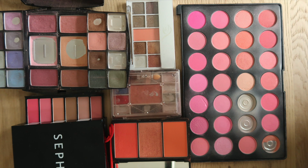For blushes, yeah, that's an interesting one. For blushes, I had 20 last time. Right now I have 60. That is because, again, merging with my sister's makeup collection, a few palettes that had blushes in them, and I've counted all the blushes individually this time. I forgot to do that a little bit last time.